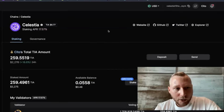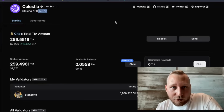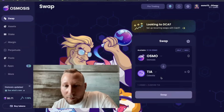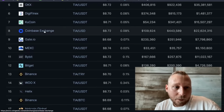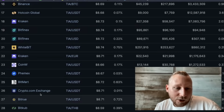Also, I want to show you real quick how to actually stake natively on-chain your TIA tokens and get 17.57% staking APR. The best way, to be honest, in the fully decentralized world is if you do it through Osmosis. There's decent TIA liquidity on Osmosis. So you can just do that here with your Cosmos coins through IBC. And of course, TIA is also trading on most centralized exchanges, such as Binance, for example, OKX, KuCoin, Coinbase, Gate.io, Bybit, right? Kraken even, it's here. So you can also get it on all these exchanges, even Crypto.com.